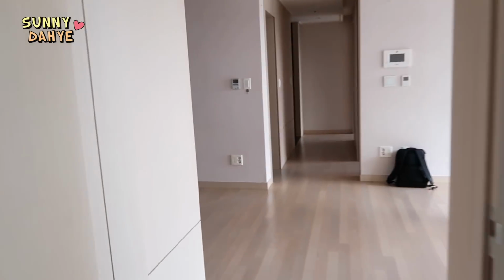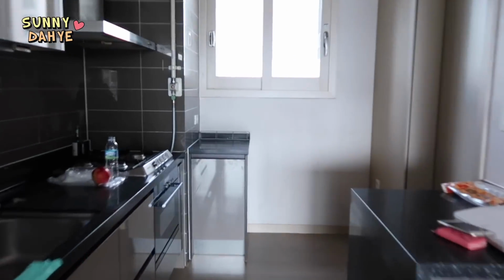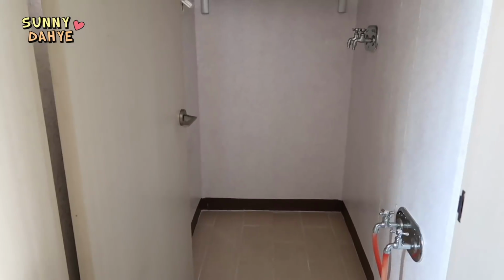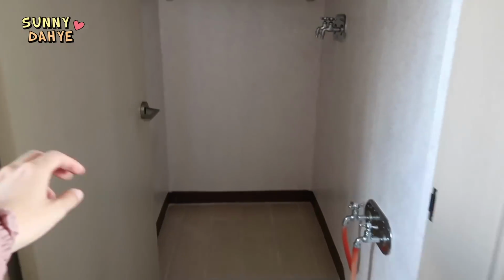Okay, so this is my house tour, unofficial. Oh, I forgot to show you guys. This is the laundry area. I haven't bought my laundry machine yet, so when it comes, I'm gonna put it right here.